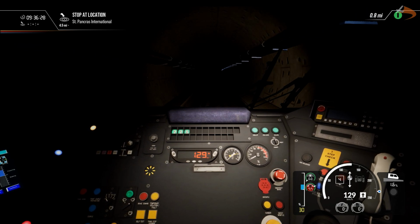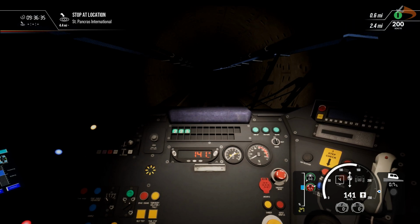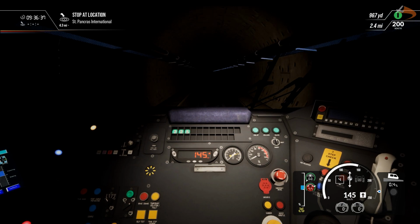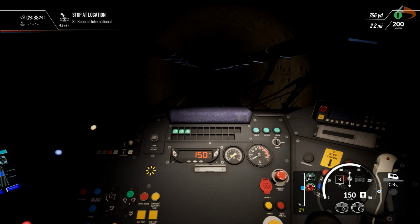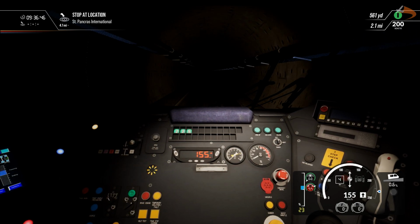You need to remember that there is quite a bit of a slowdown as we exit tunnels here. You need to be prepared for that. Down to 200 km per hour, about 2 miles. It's a bit of a mix, you know, they're both kilometres an hour and miles as a measure of distance.